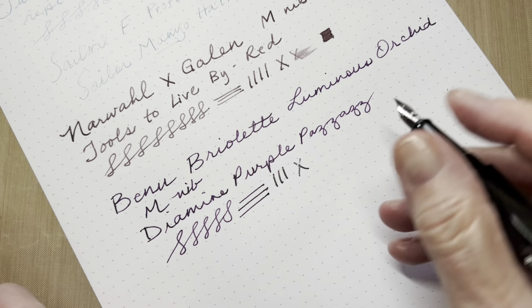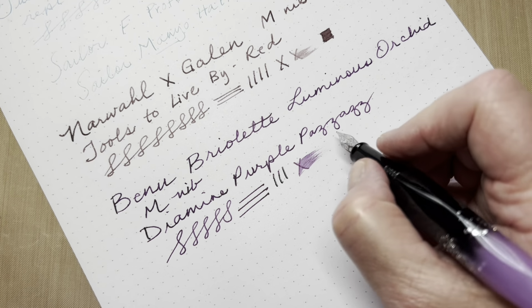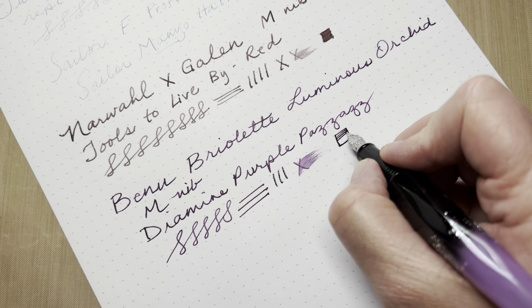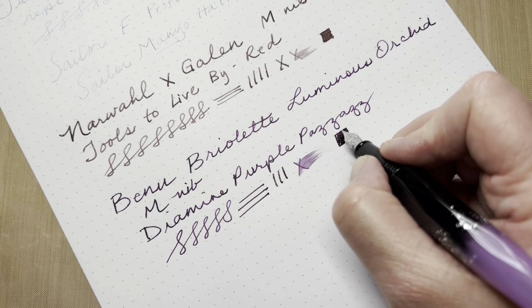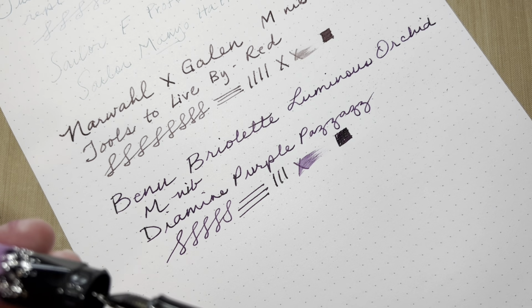But I've changed schools and districts, and my new school's main color is purple. So I've been ordering purple binders, purple clothes, purple pens, and purple ink to accentuate everything that I'm doing, because I like to have fun.